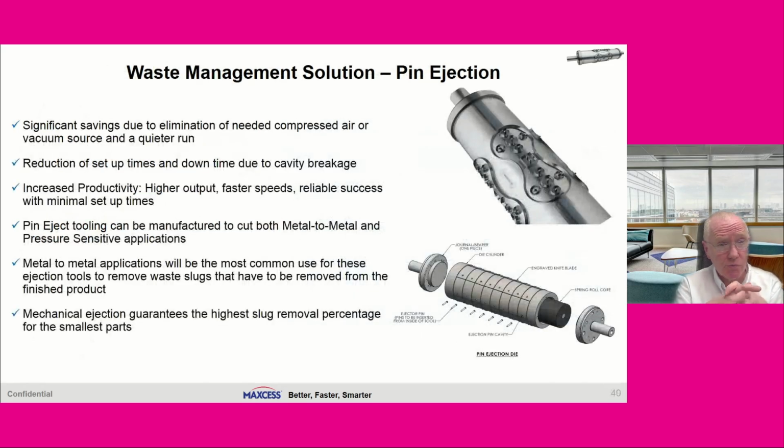The alternative to spring eject, which we use a lot of now and is very popular, is the pin eject die. The central part of the die is hollowed out, and we put in there a rubber-based core. The pins that sit in the die sit against the core itself. As it rotates and goes around onto the anvil, it compresses. As it releases from the anvil, it pops out. The beauty of a pin ejection die is we can go down to a 1.6 millimeter diameter cavity to be successfully ejected.